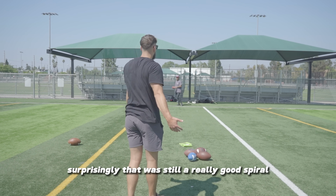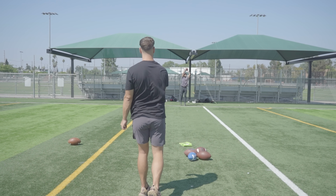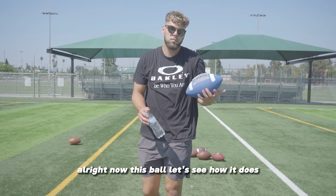Surprisingly, that was still a really good spiral. Honestly, it's not doing too bad when it's wet. All right, now this ball. Let's see how it does.